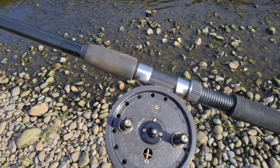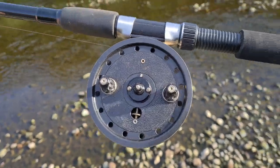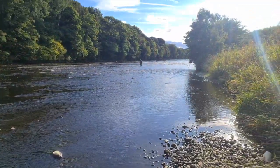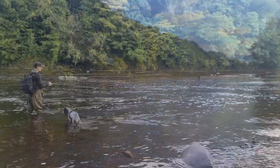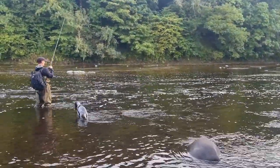So today we've ventured out of North Yorkshire. We've come to try out the new centrepin that the lads got me for my 30th birthday. But look at the location. Beautiful. Man and dog. The way it should be.